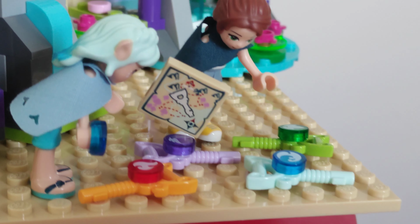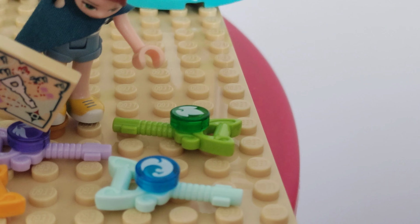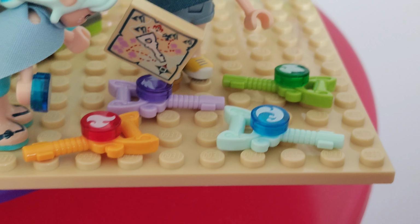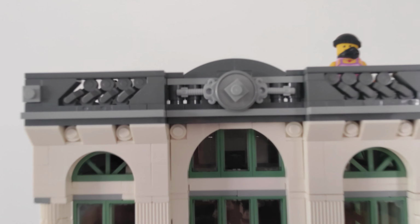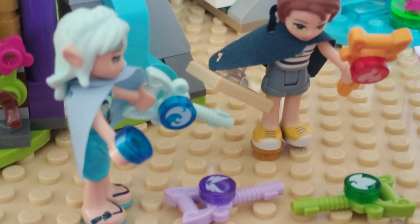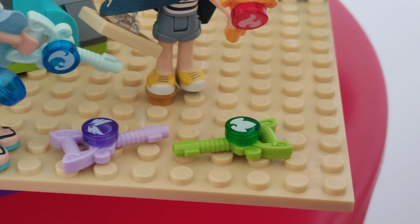It is worth noting that the key part was introduced for the 2 first waves of the Elves theme, but has been used once outside of it in the 2016 Brickbank modular set. The 1x1 round tiles printed with power icons are all exclusive to the Elves theme.